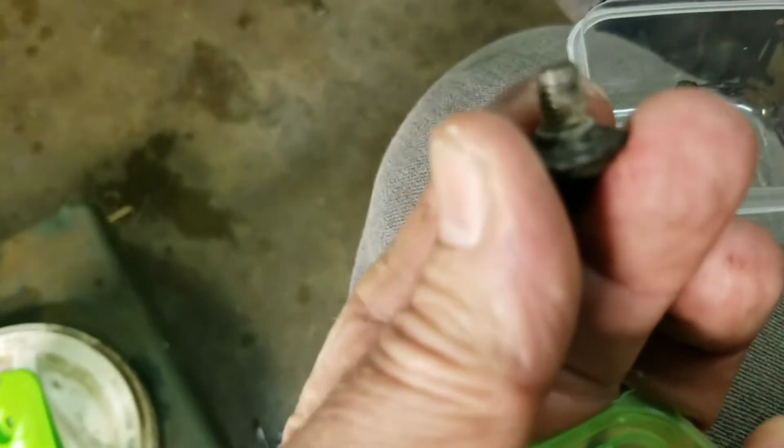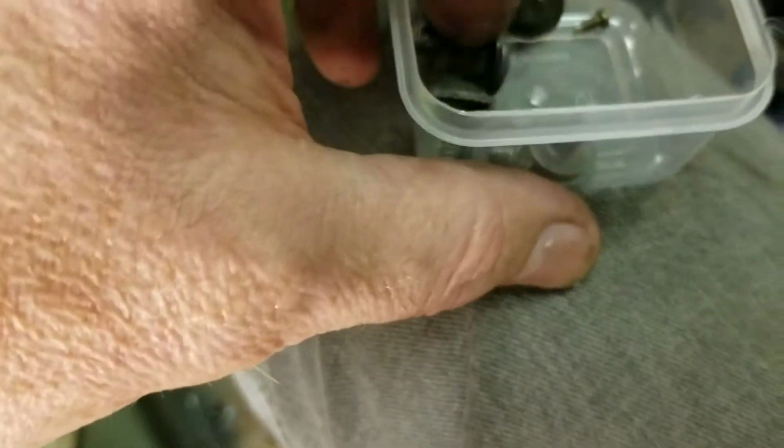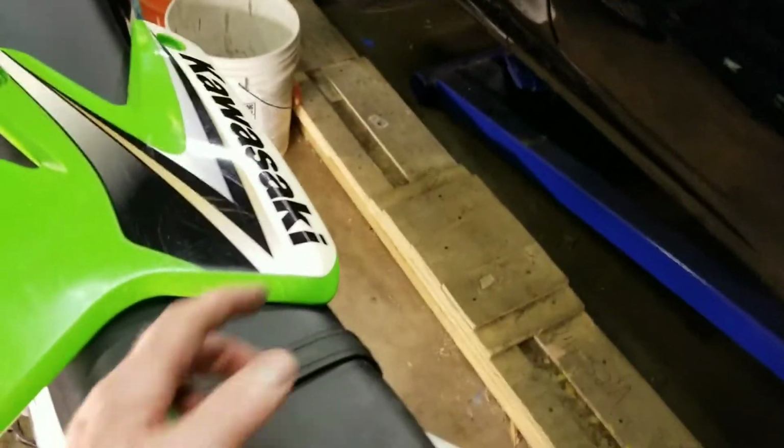This guy. So it's got a little flanged washer, and the screw itself is a little bit longer than the other two. Also, you see there's a little bitty screw in there, that guy. That is on the other side here because I'm going to be changing and flushing the radiator.